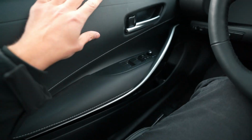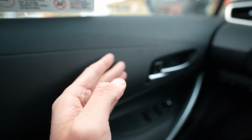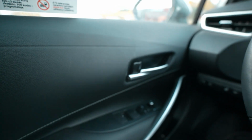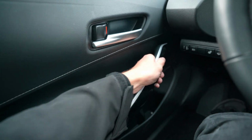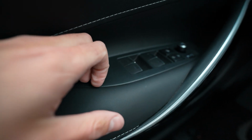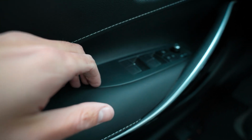The door panels. Actually, this part right here, I don't know if you can hear it, but it's scratchy and it doesn't feel so nice. But everything on the lower part, this handle as well, and this plastic as well, no, it doesn't feel nice. It's really cheap, really cheap.